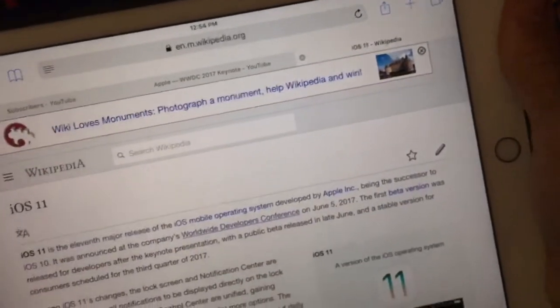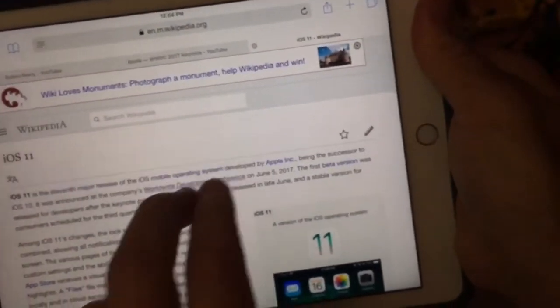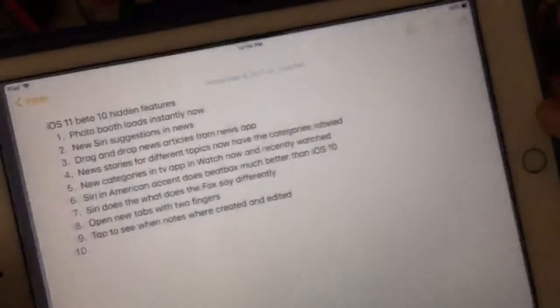Really interesting. This feature I found from Everything Pro. Tap it, it opens another tab. It's really helpful, so you don't have to keep loading and lose your spot in the Safari tabs. Really interesting.